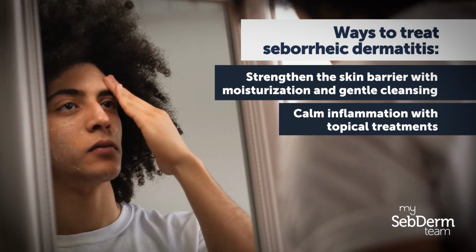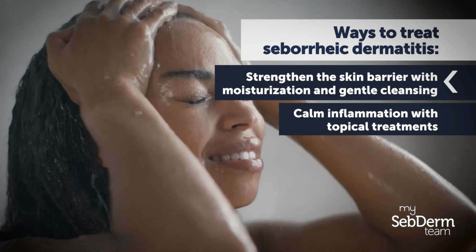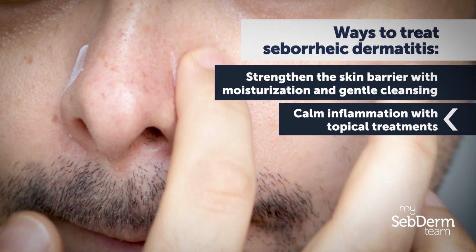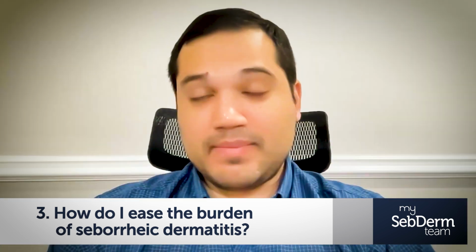In the case of the barrier, moisturization and really gentle bathing and cleaning is something that you'll end up seeing quite a bit too. In the case of inflammation, topical treatments are going to calm down the activity of the immune system. And I think finally, how do I live my best possible life and make sure that my burden is minimized when it comes to thinking about disease?